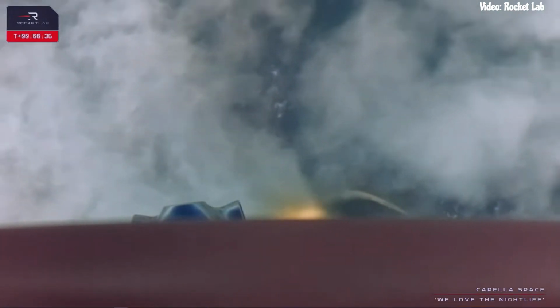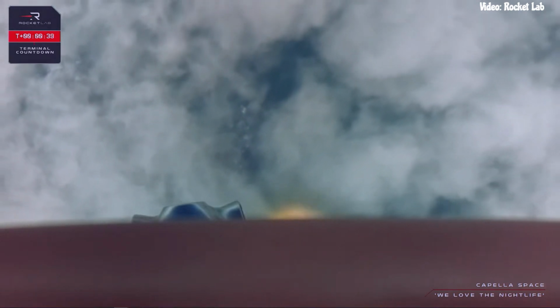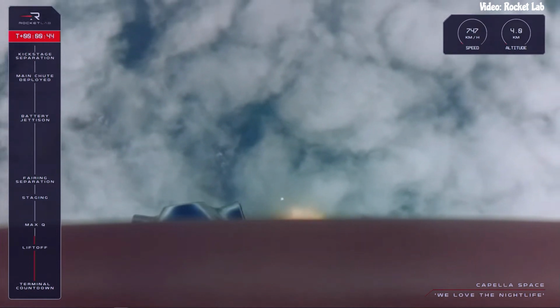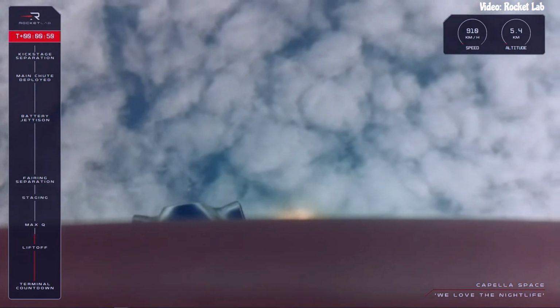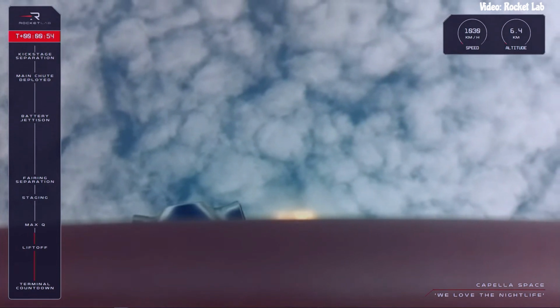Electron is up and away from the pad at Launch Complex 1, soaring through the sky and on its way to space for Capella. All is looking nominal with the rocket and its engines as the mission approaches its first notable event, Max Q, or maximum aerodynamic pressure, the most intense pressure during flight that the rocket will experience. The call that we've cleared that milestone should be coming from mission control shortly.